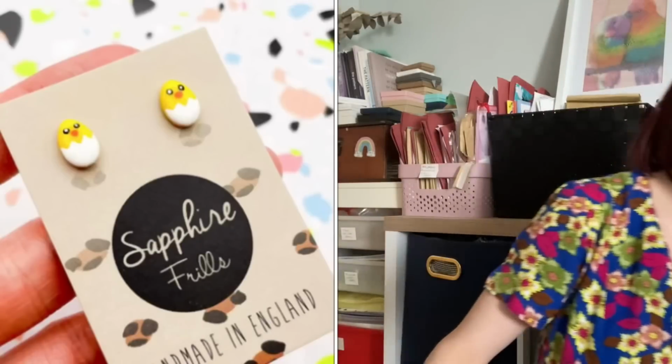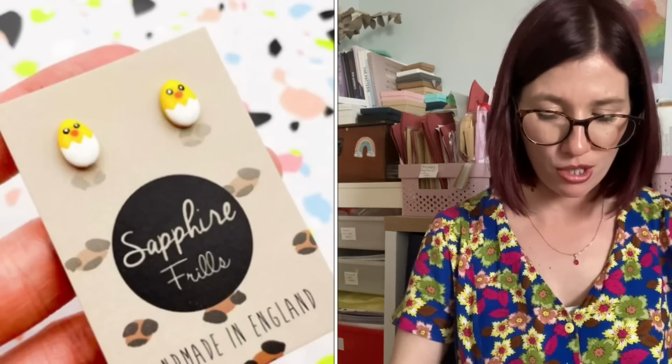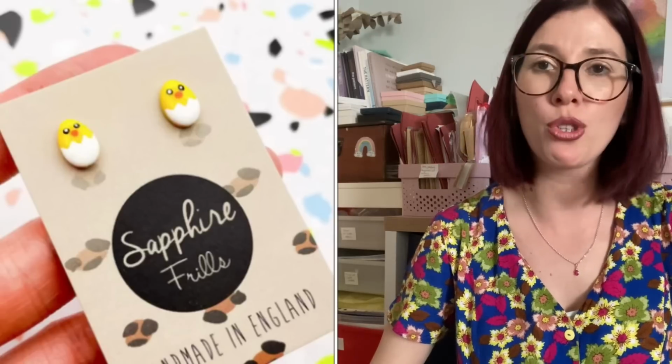And I bought some jewellery from Saphirre Frills. Let me see if I can find their business card. I've bought jewellery from them before. I've got some leaf print earrings. I bought some Christmas earrings from them. I've got some smaller dot earrings next to the chicks, and I got those from Saphirre Frills. I absolutely love all of their jewellery.